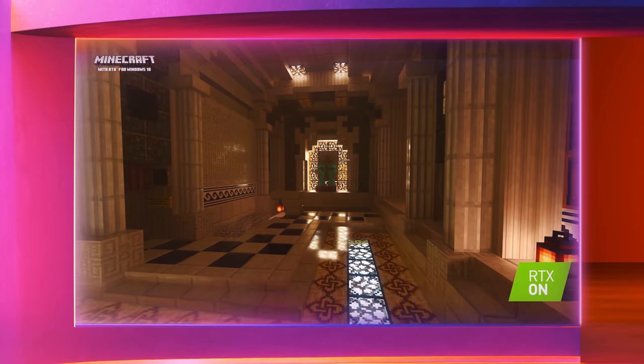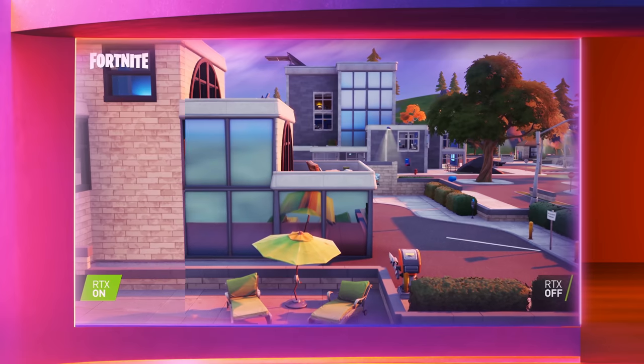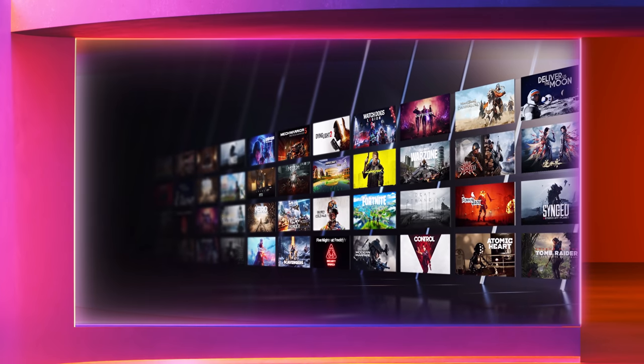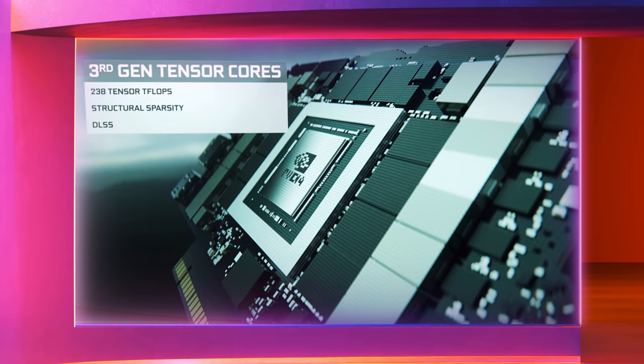Ray tracing is the new standard in gaming. Minecraft, the number one best-selling game of all time, uses ray tracing for spectacular lighting, shading, and reflection effects. Ray tracing is used in Fortnite, the number one battle royale game, Cyberpunk, the number one RPG, and World of Warcraft, the world's number one MMO, and many more games are releasing with it all the time. The NVIDIA Ampere architecture also has third generation tensor cores for AI processing.